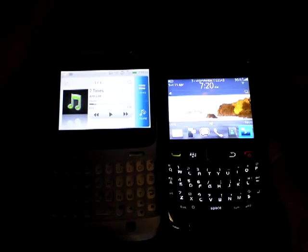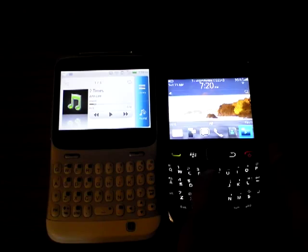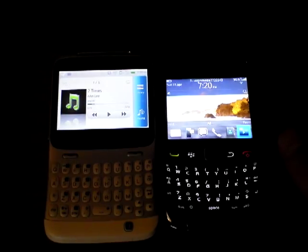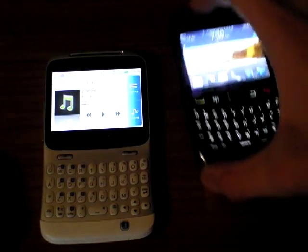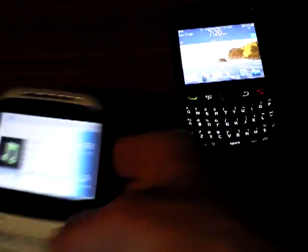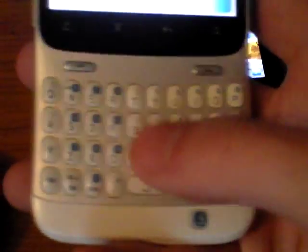The keyboard is 20 times better on the HTC because it's more spaced out. It's not lit at the minute, I don't know why. So there's the keyboard. Go back, and here's the keyboard on the HTC, which is a lot easier to type on because it's more spaced out, and it's got a touchscreen, no trackpad.